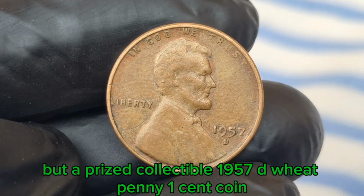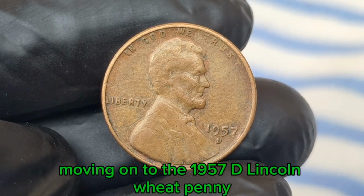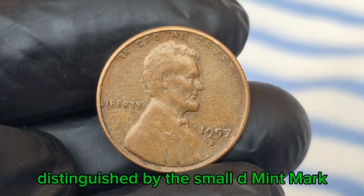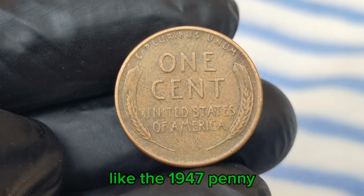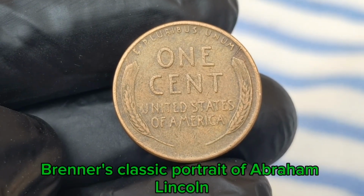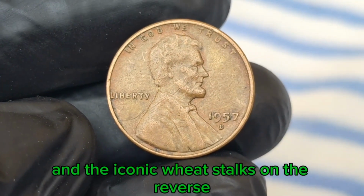1957 D Wheat Penny 1-cent coin. Moving on to the 1957 D Lincoln Wheat Penny, we encounter a coin struck at the Denver Mint, distinguished by the small D mint mark located just below the date on the obverse. Like the 1947 penny, it belongs to the Lincoln Wheat series, carrying forward Brenner's classic portrait of Abraham Lincoln on the obverse and the iconic wheat stalks on the reverse.